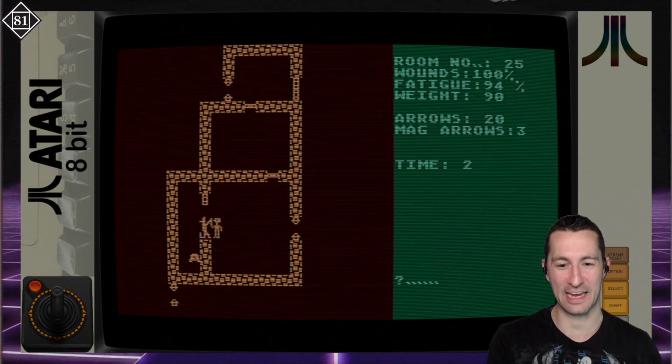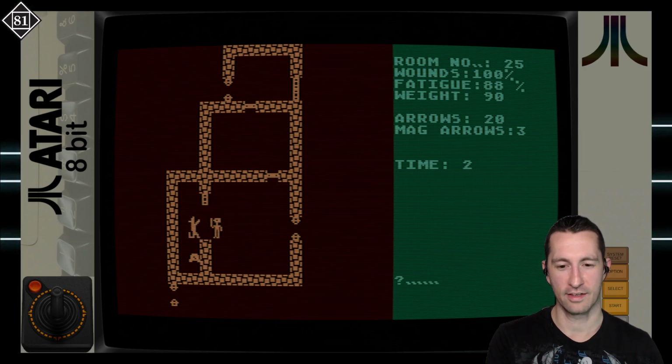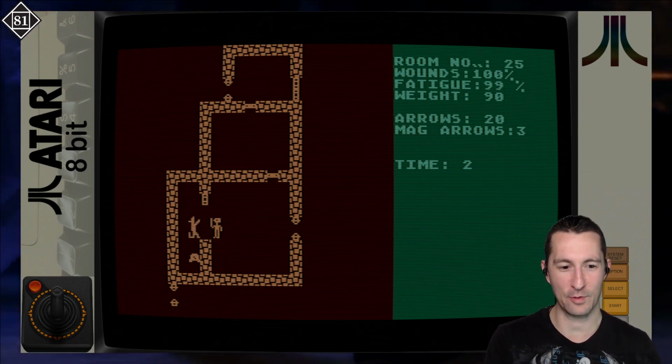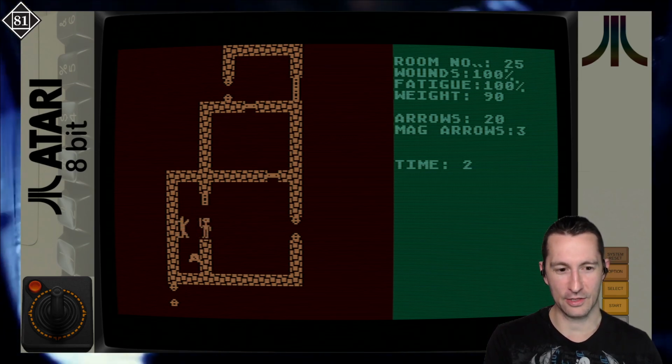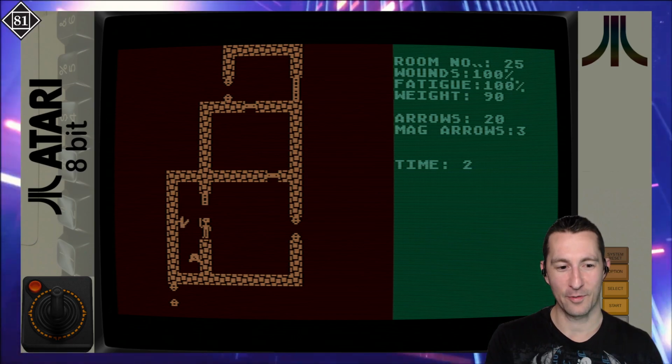It does have that quick animation. Attack. Yes. I have a broadsword. It looks like I'm holding a needle, and I'm attacking with a needle. Can I attack from here? No, I'm too far away. Take 1 step forward. You can do it. Kill the dire wolf. Oh my gosh, the dire wolf moves? Wow.